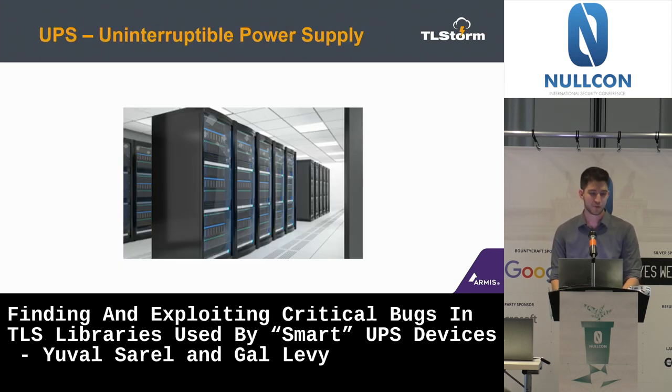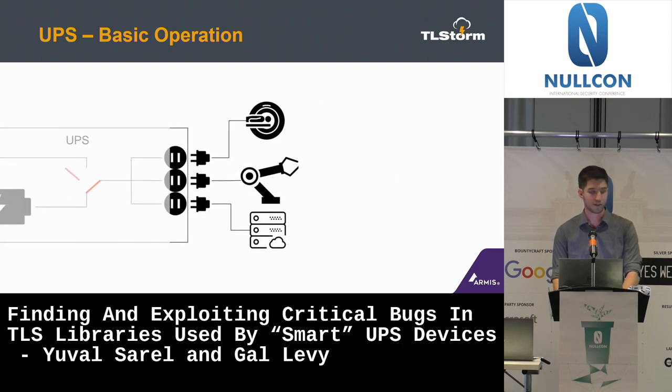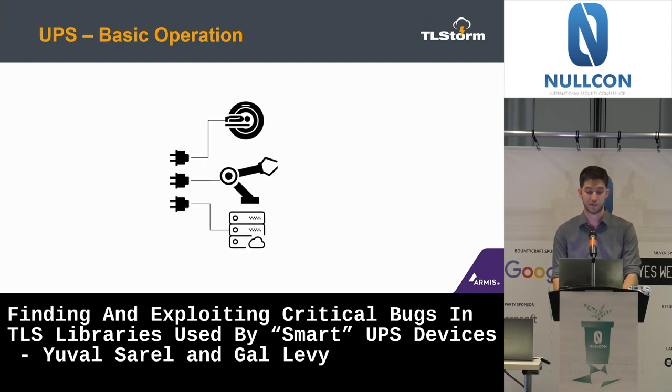What is a UPS? UPS stands for Uninterruptible Power Supply, ensuring connected devices don't suffer any downtime. But a spoiler alert, our research will put this on. So, in the normal operation, the UPS just transfers power from the grid to the connected devices. But in the case of an outage, it automatically switches to the battery, not letting the connected devices suffer any downtime. And these devices cannot suffer any downtime, because by definition they are mission critical, like medical devices, OT equipment, or IT equipment.